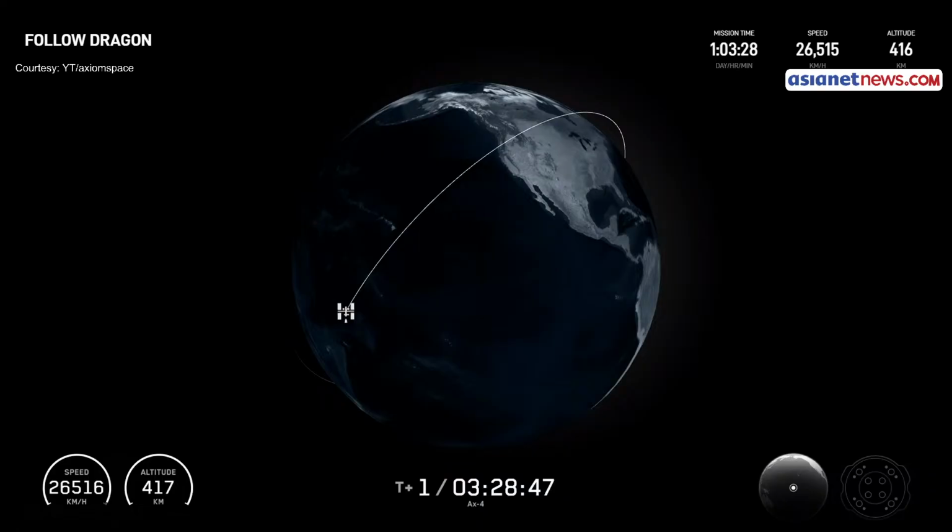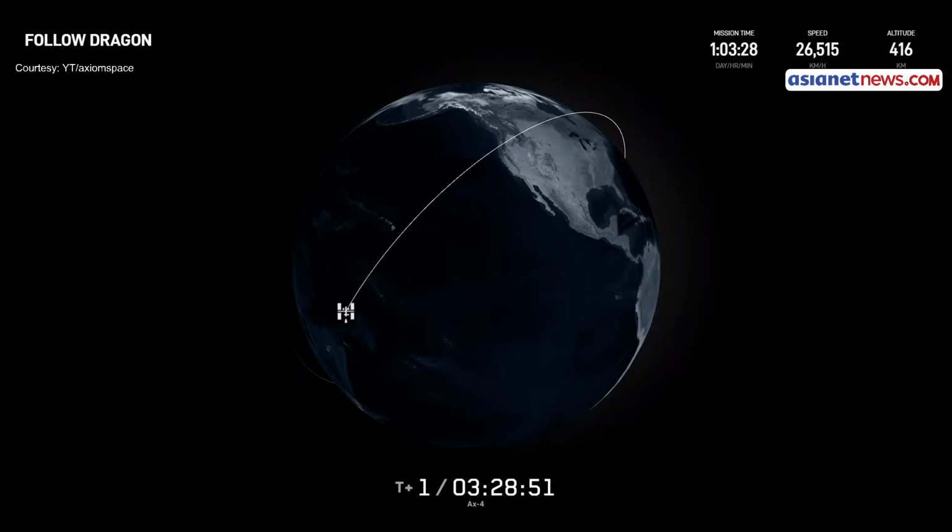As the crew aboard, anxious and ready to join the Expedition 73 crew aboard the International Space Station. And as we take a look at those crew members and introduce them to you, that'll welcome the Axiom Mission 4 team. They're led by Commander Takuya Onishi of JAXA, the Japan Aerospace Exploration Agency, who just recently celebrated about 2 weeks ago his 200 days in space.